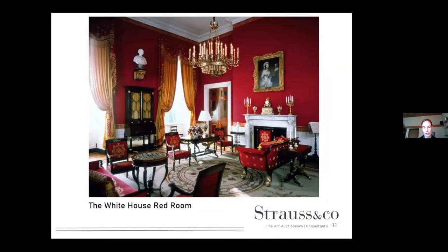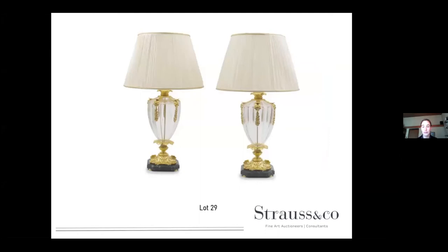So in this sale, lot 29 is a pair of fabulous lamps, also done in the French style. They are not Maison Jansen, but they have incredible attention to detail. And if you look at just where the base is, that marble base, everything is molded as acanthus leaf. And if you look at the urn-shaped body, you've got these trails of foliage coming down. And they really are exquisite. They're actually quite tall for table lamps. But once lit up, they actually just illuminate the space and give it a completely different feel.